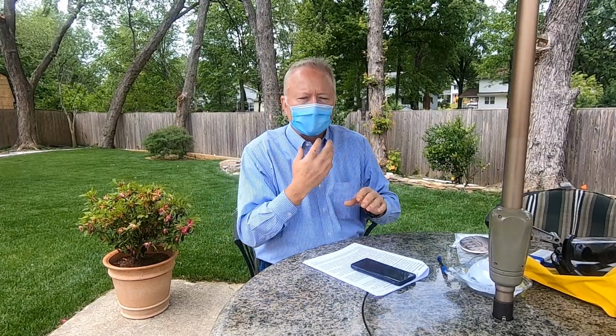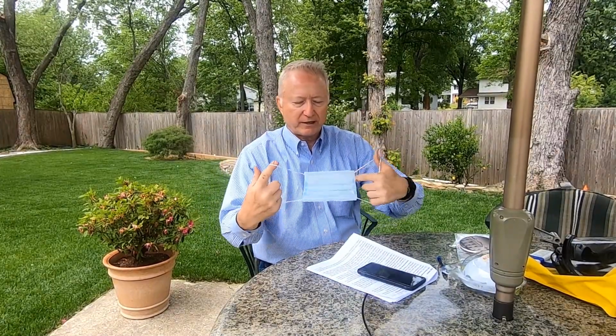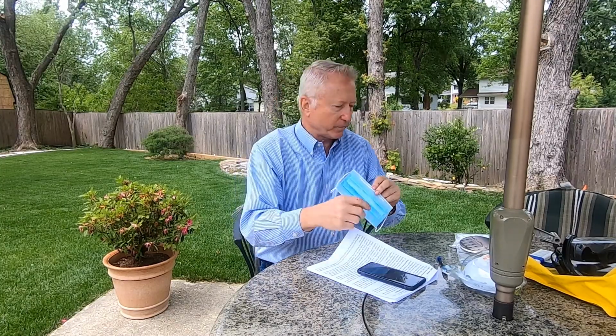Now, because it could be contaminated on the outside, it's important that you take the face mask off in a proper manner so you don't contaminate your hands. You put your fingers and your thumbs in underneath the strap, pull it out, and take it off this way. Okay? Now, you can fold it over on itself, or fold it inside on itself, and dispose of it. To dispose of it, you should put it inside a plastic bag and then throw it into the garbage.